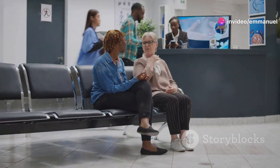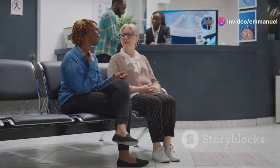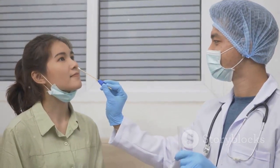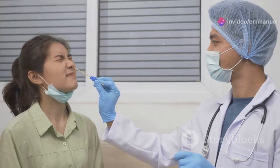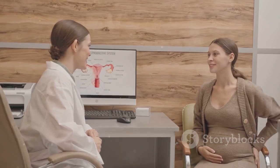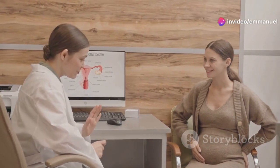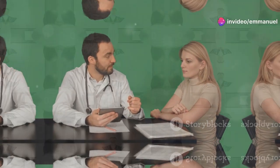It's estimated that a significant proportion of chlamydia cases, particularly in women, are asymptomatic. The asymptomatic nature of chlamydia highlights the importance of regular testing for sexually active individuals, even if they feel healthy. Regular testing allows for early detection and treatment, preventing potential complications and reducing the spread of the infection. It's crucial to remember that even without symptoms, chlamydia can still cause damage to the reproductive system. Untreated chlamydia can lead to serious health consequences, such as pelvic inflammatory disease or PID in women and infertility in both men and women.